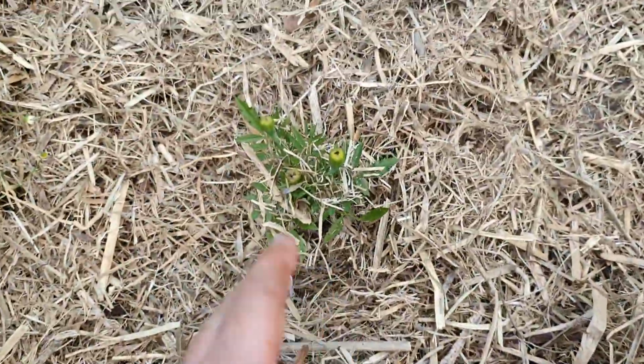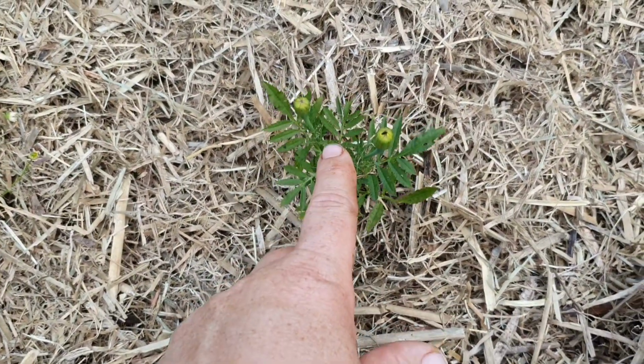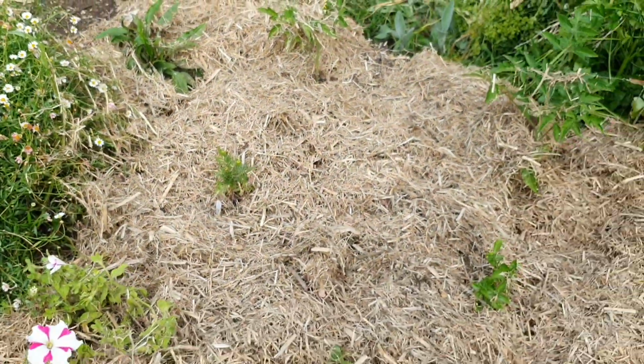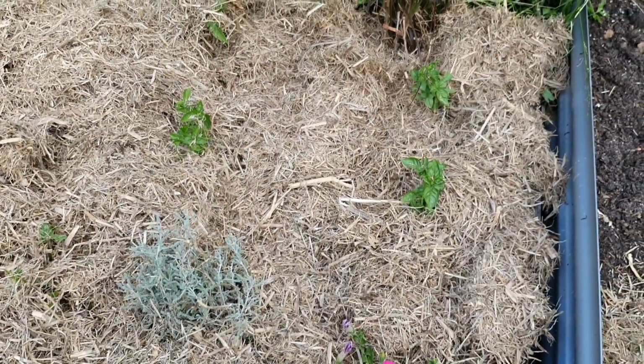And then this plant is an African marigold. It has lovely big yellow flowers. I tried to control myself not putting too many plants into this area. I tried to space them out well. We'll see how they go.